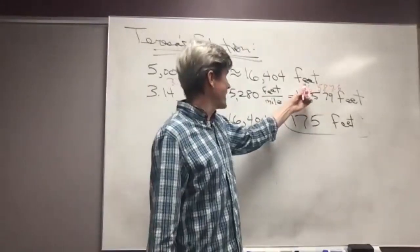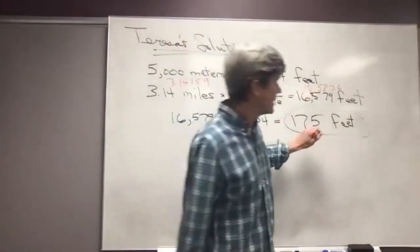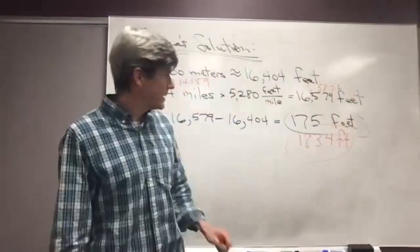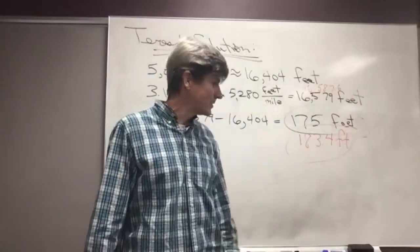And when we subtract how many feet are in a 5K, we're going to end up getting 183.4 feet. So if you're running a pi k instead of a 5K, be prepared for those extra 183 feet.